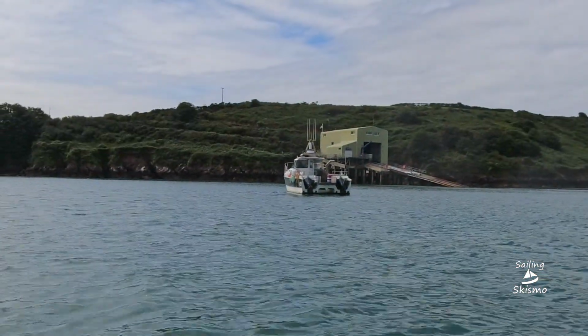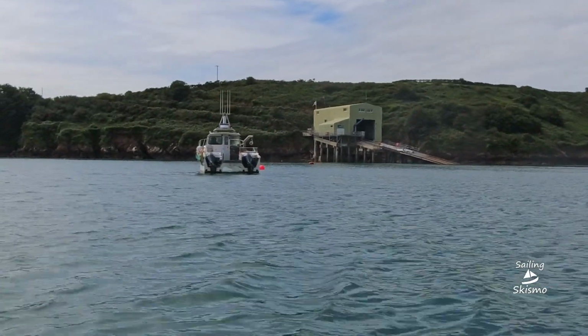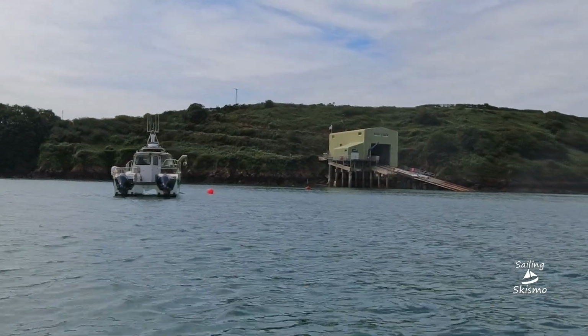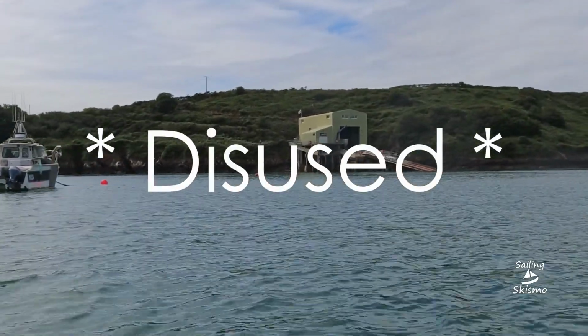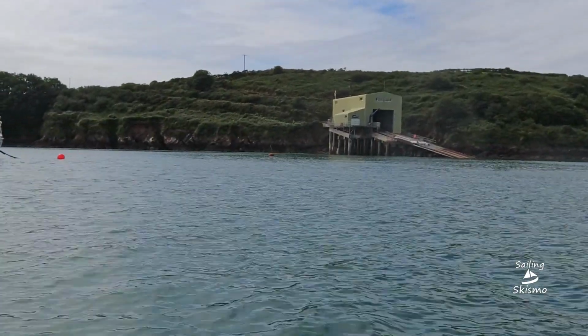So we're just on the west side of the entrance to Angle Bay, and that is the RNLI lifeboat station. I've lost the wind now.